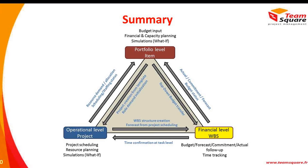Then the right customizing will have to be done in order to integrate the right scope of data at the right granularity. But the interface is not a custom development. This is available from the start with the SAP solution.